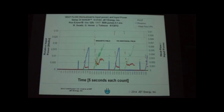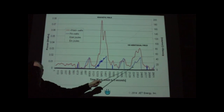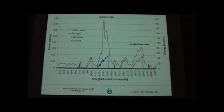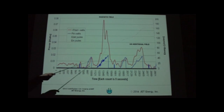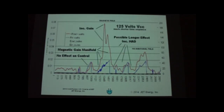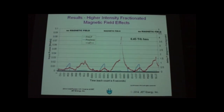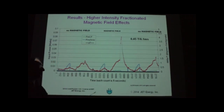We saw it for the delta T, we saw it for the heat flow, and here's the calorimetry. Here's our control pulse, OMA control, Cold Fusion device, and Cold Fusion device without the field. So one thing we see is the application of a magnetic field, DC or AC, does seem to increase the output of these devices. But there's more. We went to a higher DHDT. And here we hit 0.5 Teslas by bringing it closer.